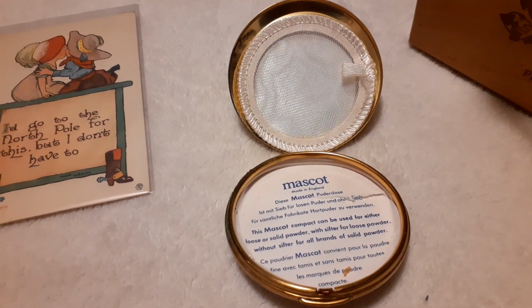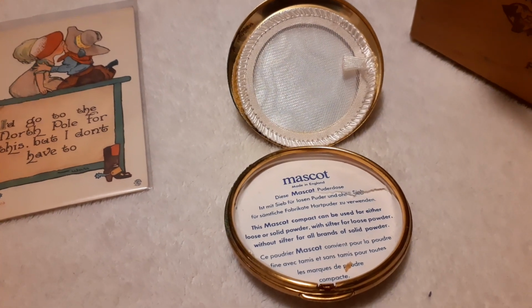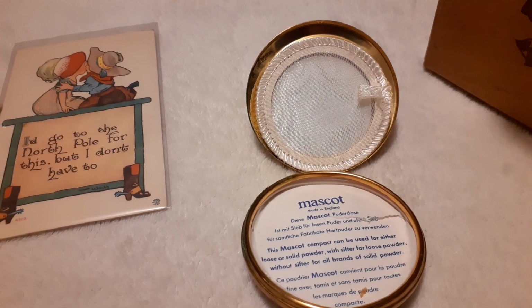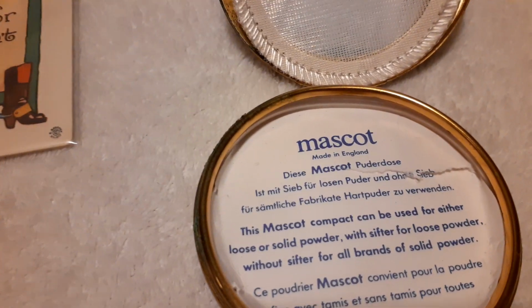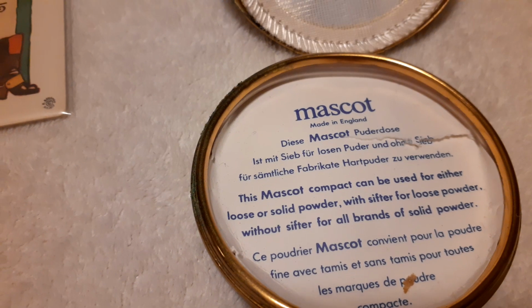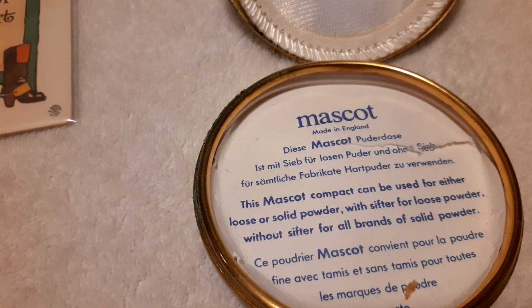At first, when I saw it, I thought it was Stratton because of the mesh that it has, the Swiffer mesh thing. Normally, Stratton has that, but this is by a company called Mascot, made in England. So yeah, it says this Mascot compact can be used for either loose or solid powder.